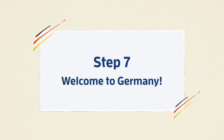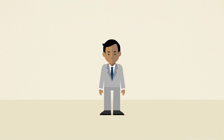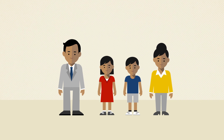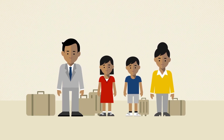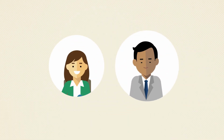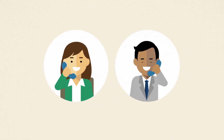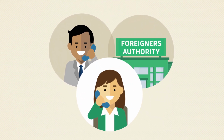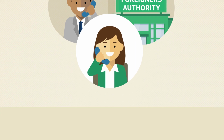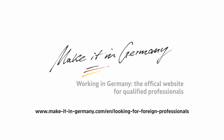Step 7. Welcome to Germany. Does your skilled worker want to bring their family to Germany? The fast-track procedure for skilled workers also allows for this. Let your foreign skilled worker know and discuss it with the relevant foreigner's authority. You can find detailed information about the fast-track procedure for skilled workers on the federal government's official website for qualified professionals. www.makeitingermany.com/en/looking-for-foreign-professionals.